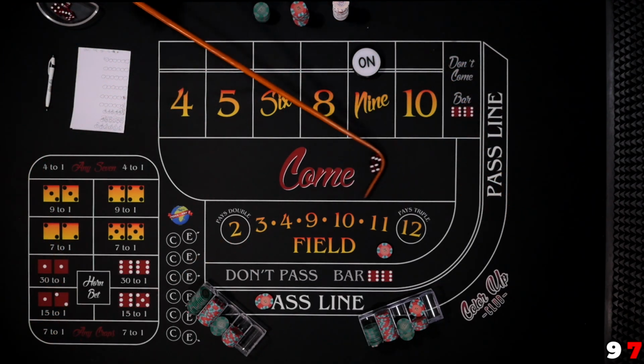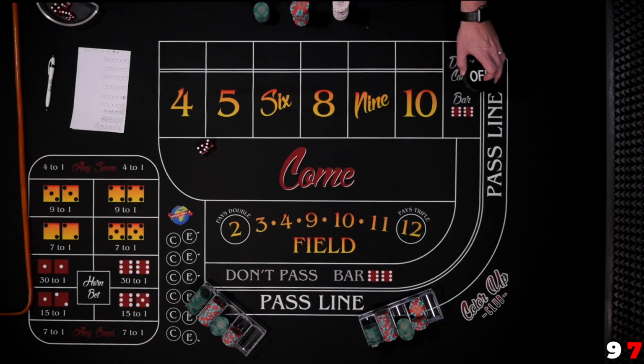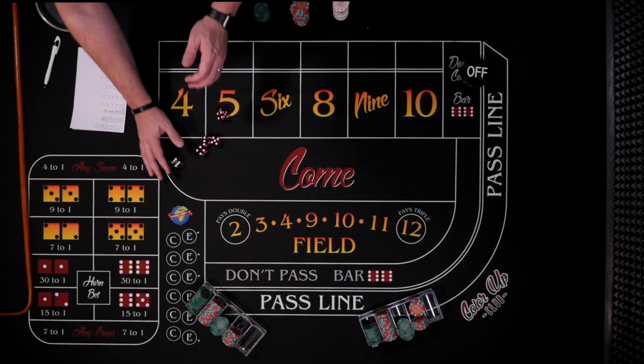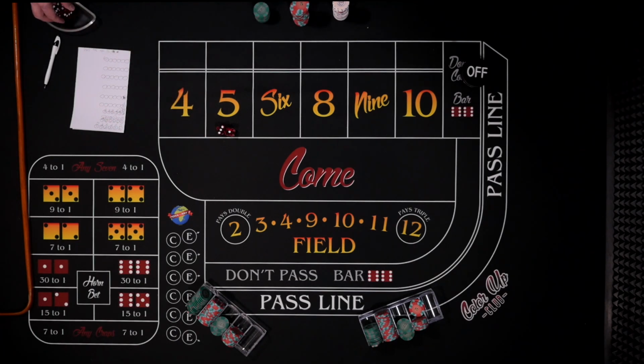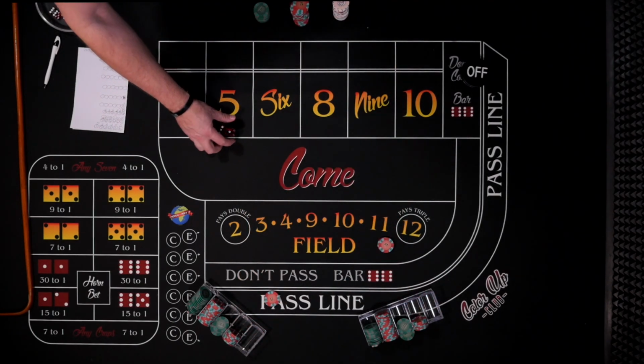Again, another quick 7. So both players are going to come down here. Puck is going to go off. So we're going to have to restart our count. This player is going to go ahead and get on the line. This player is in the field. And here we go.